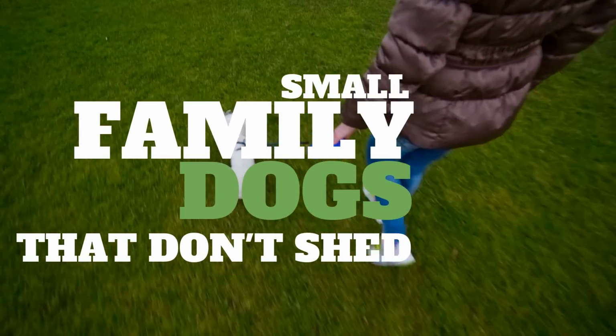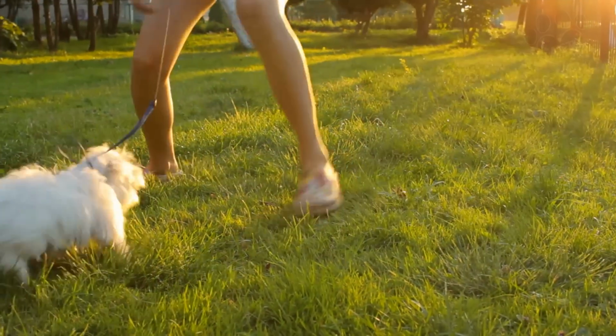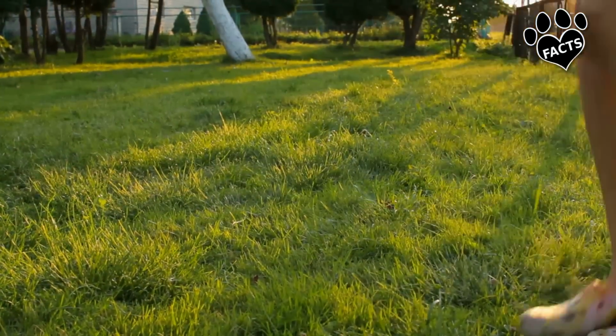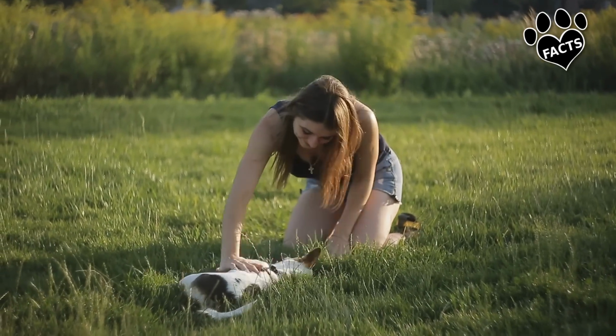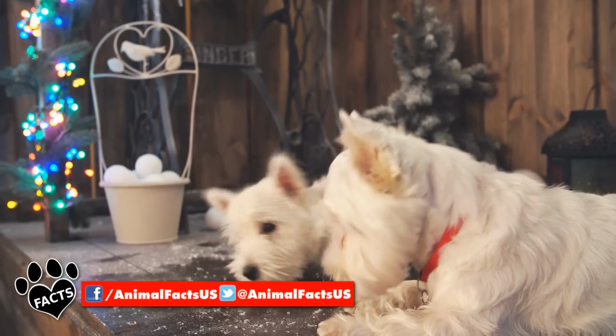We are firm believers that no family is complete without a dog. A house is just not a home without a canine companion. But not all of us want fur on our clothing and furniture. If you're looking for a small dog with equally small amounts of shedding hair, you're in luck. Let's check out some small family dogs that don't shed.